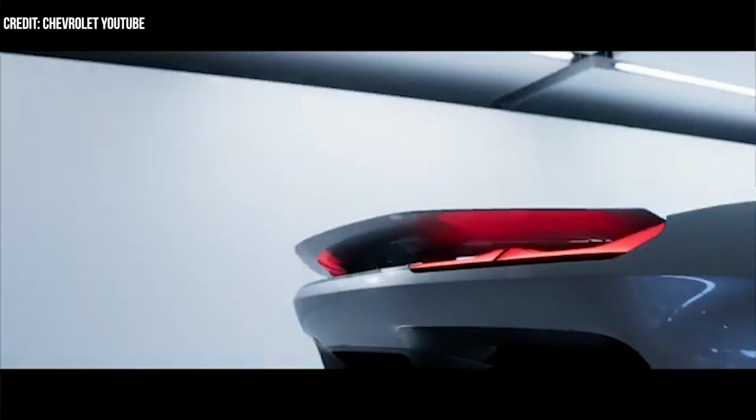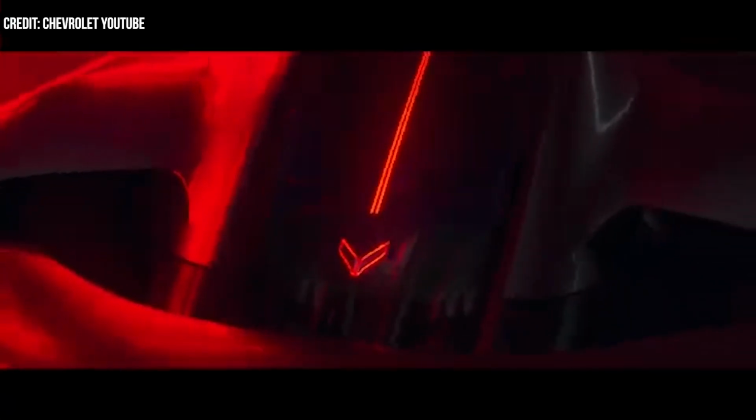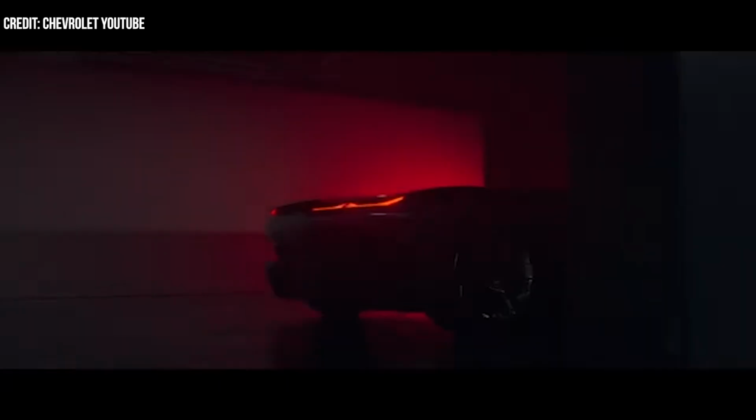The CX concept is an all-wheel drive electric supercar with a propulsion system that includes 4 motors, one powering each wheel, generating more than 2,000 horsepower. The 90 kilowatt-hour lithium-ion battery is mounted in the chassis for a low center of gravity.